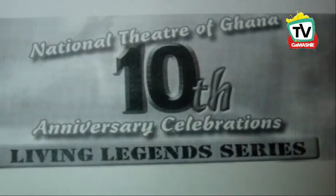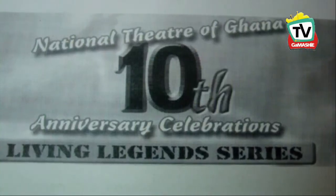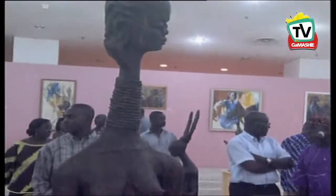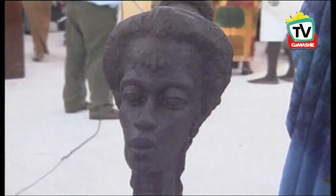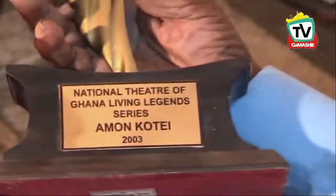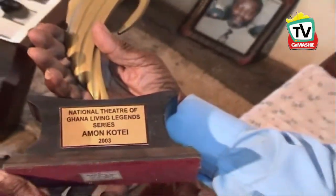In September 2003, the National Theatre of Ghana started the Living Legend series, a program whose chief objective was to honor and acknowledge the works of distinguished Ghanaians who had made immense contributions towards the development of the arts in Ghana. The first two living legends to be honored were Mr. Saka Akwe and Mr. Amon Kotei, both of them painters and sculptors whose works over the years have received critical acclaim both at home and internationally.